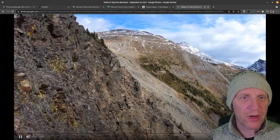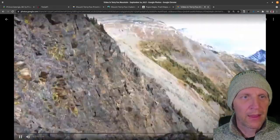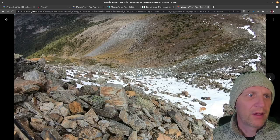Again, the Teepee Creek Trail, I believe it comes up this valley here, according to the map. And you shoot up right there. So let's just keep forwarding here.